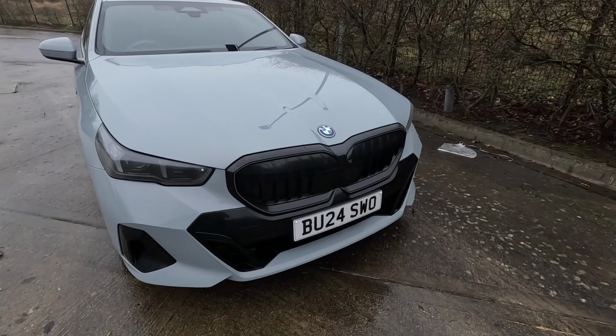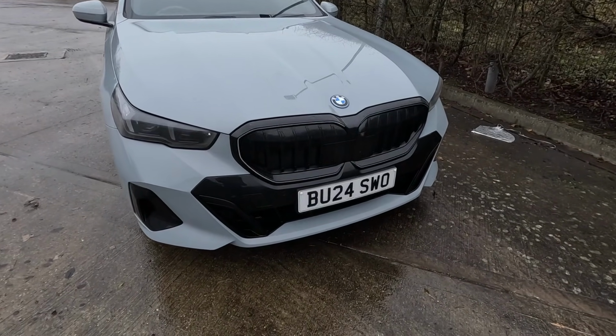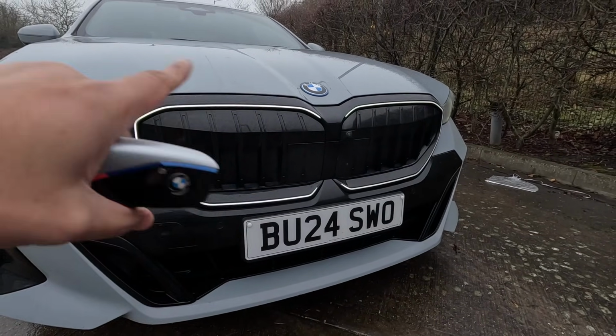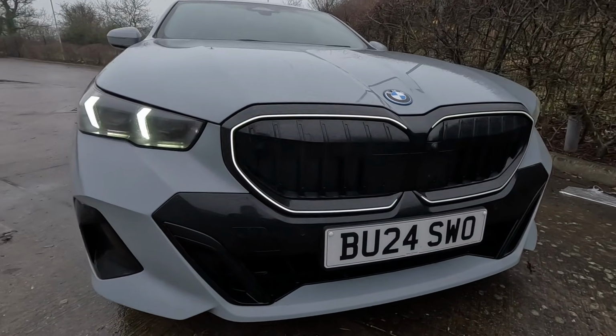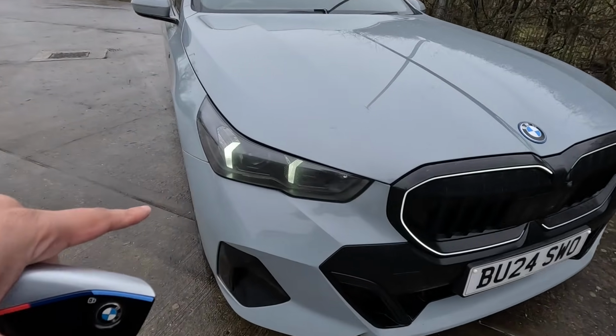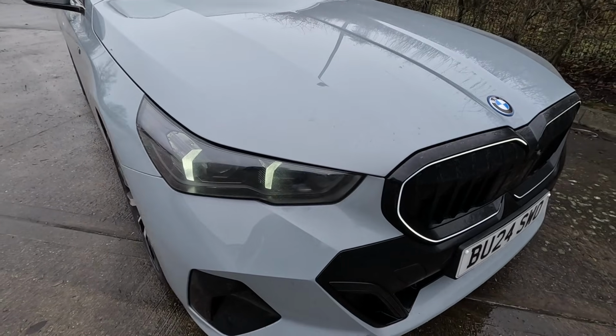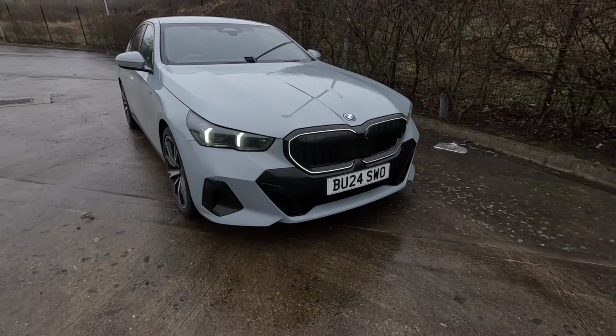So this car has got an active grille. That seems to be the talking part, and it's got, I think they call it the iconic grille, with this kind of light feature going around it. The lights, these are what they call the BMW LED lights. They're like matrix lights basically. I do like the front end.